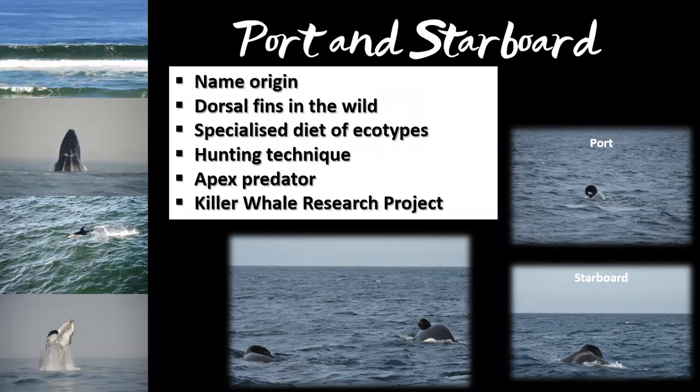In 1998, 23% of the observed New Zealand adult male killer whale population had collapsed, or bent dorsal fins, with less than 5% recorded in the British Columbian population and less than 1% in the Norwegian population. One of the theories as to why this happens is age.